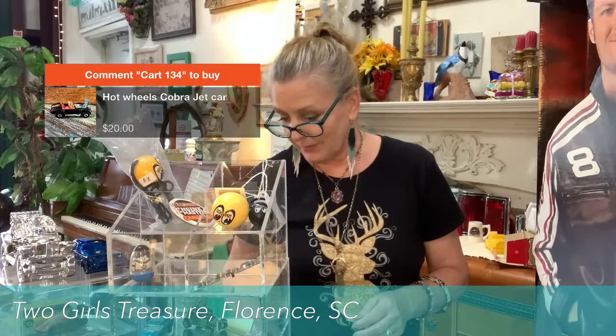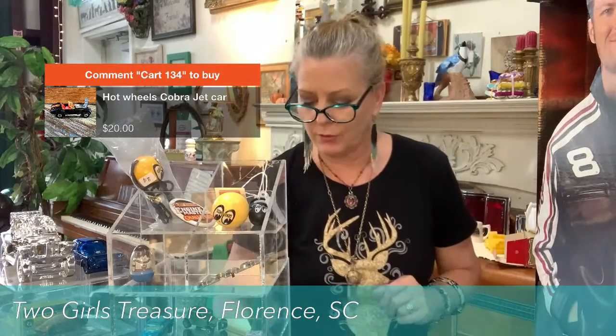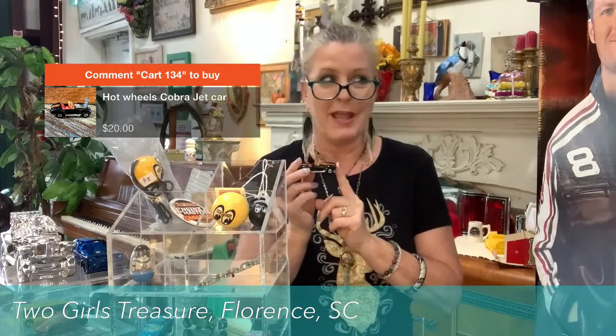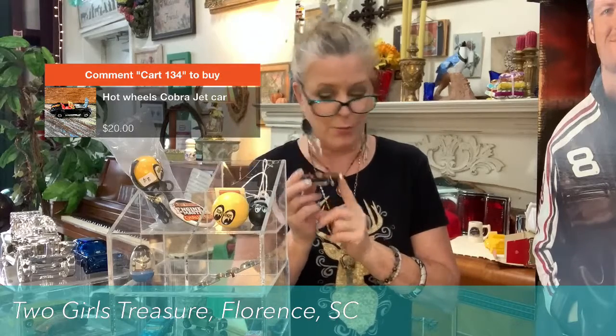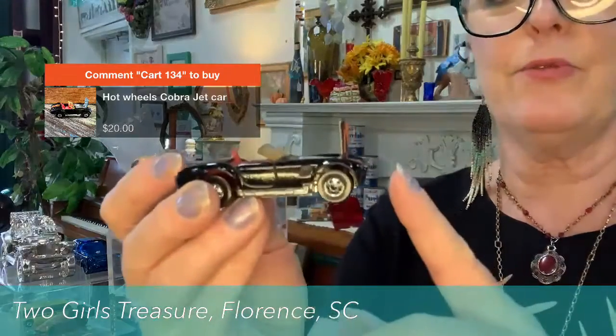What's next? The Cobra Jet. Yes, all the way in the front. Hang on, let me reach this one out. Now, I'm not a Ford, we already know this. But everybody loves a Cobra. This is a beautiful car. Absolutely gorgeous.